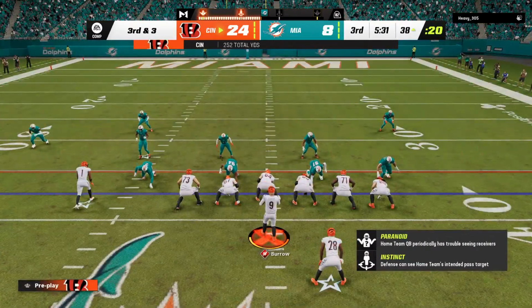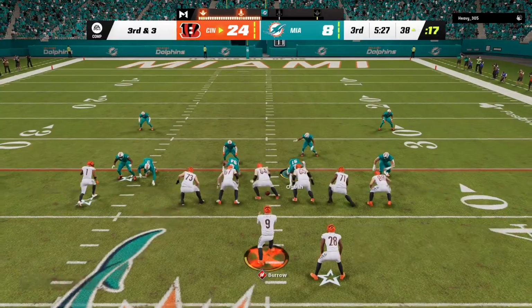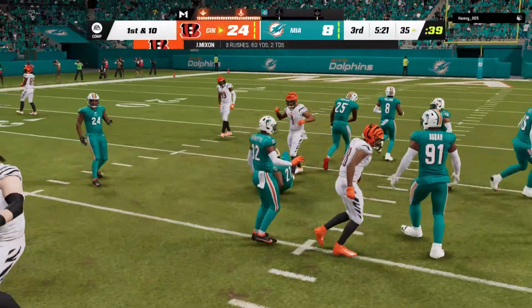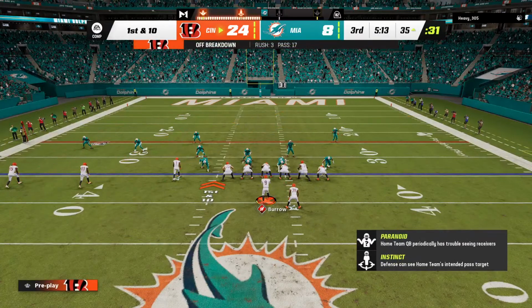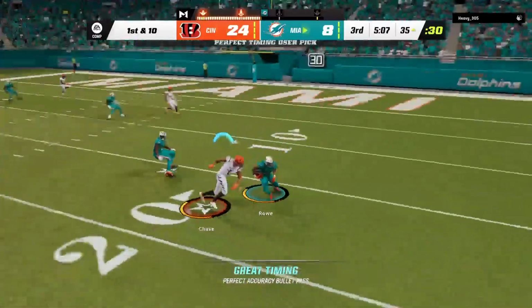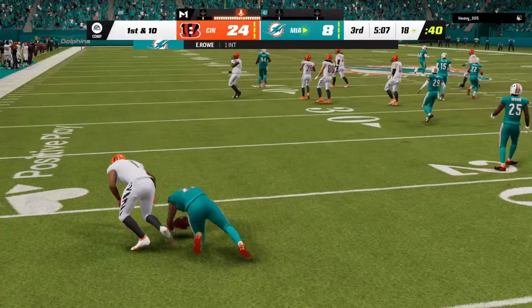Here we go. A good chance this is 4-down territory if they're unable to convert. But right now looking at a 3rd and 3. They give to Mixon to try to pick it up. And he's going to have the first down, yardage to the 35. Play action. It's Burrow. Trying to get it to Chase, but it's intercepted. Picked off by Eric Rowe.